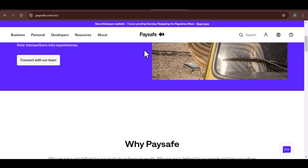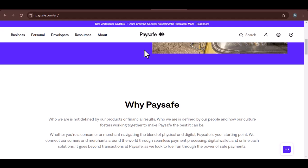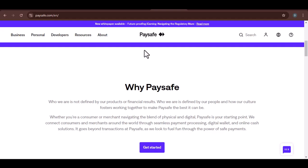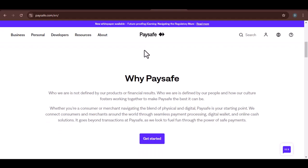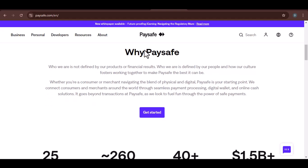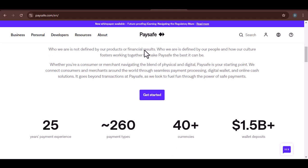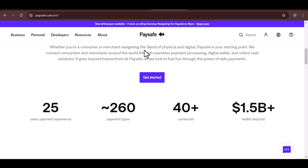Section 1. Understanding Paysafe. What is Paysafe? Briefly explain Paysafe's role as a digital wallet. How Paysafe works: outline the basic steps of using Paysafe for online transactions. Paysafe's advantages: highlight the benefits of using Paysafe, such as security, convenience, and global acceptance.